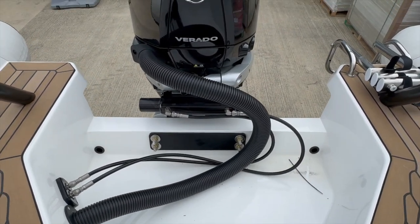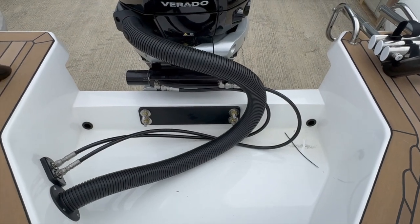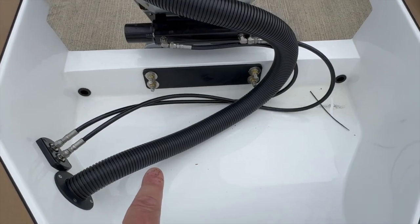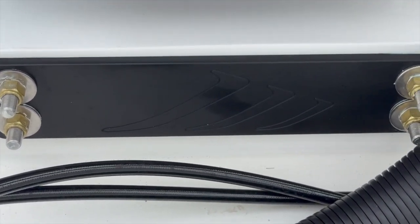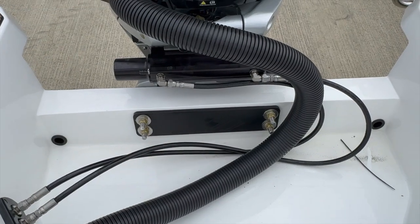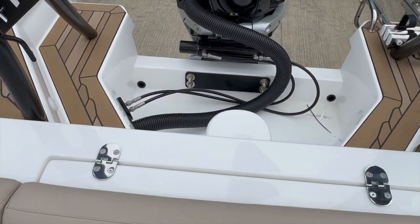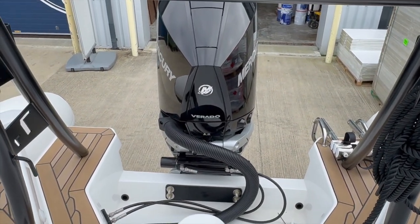So you've got the plate on the back of the engine here. Again, it's all been colour coded. You can't really see it from here. Let me see if I can zoom in. But the detail's fantastic, because you've even got the sort of Cobra logos on the plate on the back here. Again, it's all really nicely fitted. Hydraulic steering. The 300 horsepower Mercury engine is just such a fantastic engine as well.